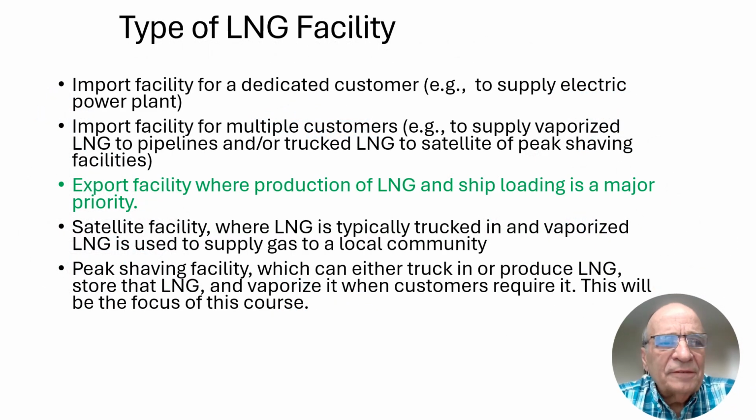The criticality of having vaporization systems be reliable is dependent upon the type of LNG facility that we're dealing with. If it's an import terminal that is dedicated to a single customer, like an electric power company that's producing electricity, it's exceedingly important because if you cannot vaporize, you cannot produce electricity. If it's an import facility that has multiple customers that are being supplied with vaporized LNG, again, it's extremely important. Without vaporization capability, that facility cannot supply the gas to the required customers.